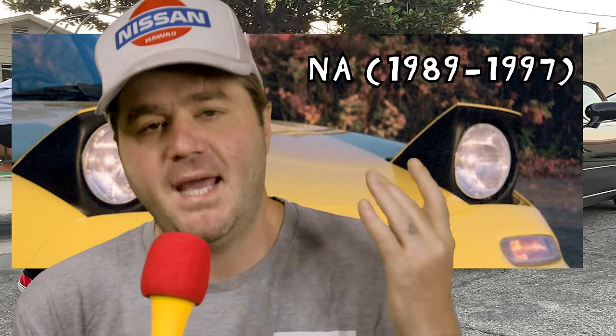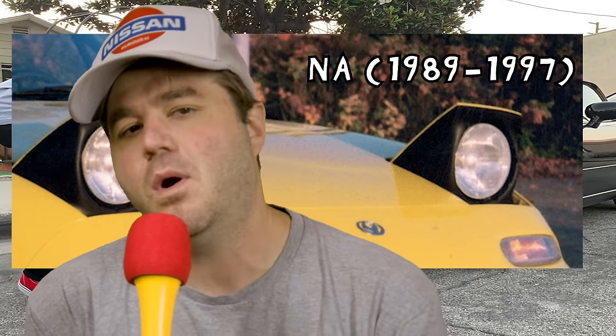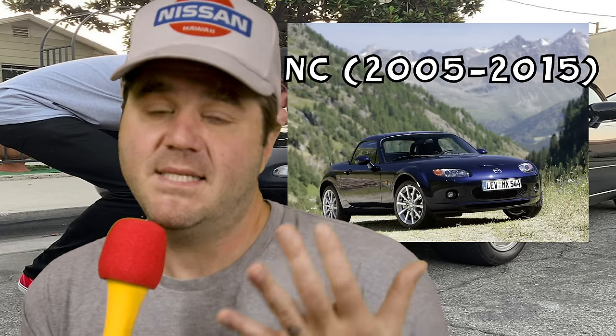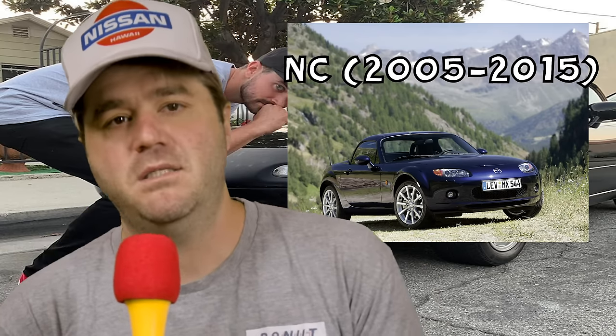Now, I know that the NA came with sweet, sweet big boy pop-up headlights, and that's the one that everyone really wants right now, but the NB is basically the same car, and I even think that the NC is pretty good looking, especially with the hard tops and wheels. All three gens are really fun and can be found for cheap.